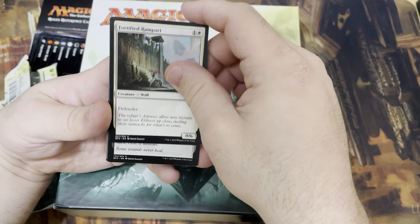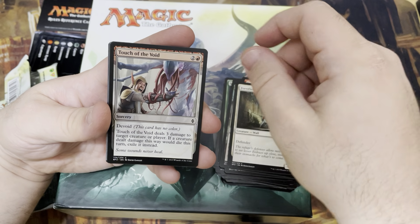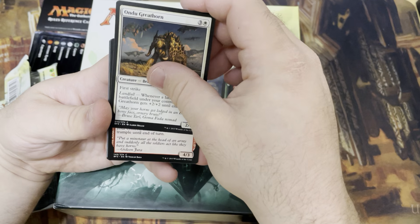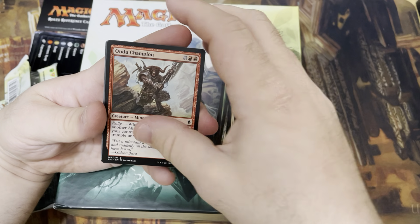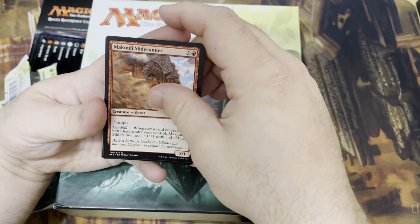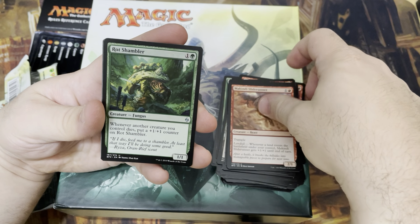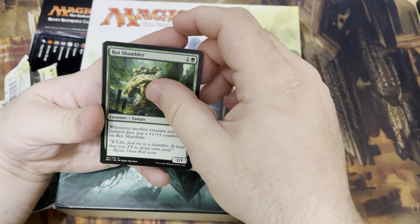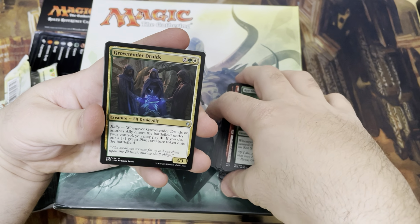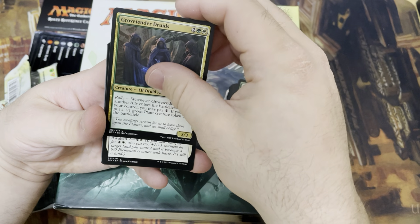Lava Step Raider. Fortified Rampart. Got that wall going on. Touch of the Void. Ondu Greathorn. Fun first strike white creature. Ondu Champion. And McKindy Slide Runner. I think that's our last common. Yep. Rot Shambler. Decent card. Really decent card. Next one. Grove Tender Druids. That's a good one too.